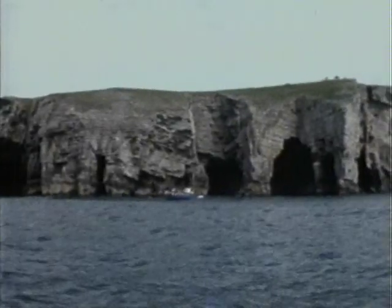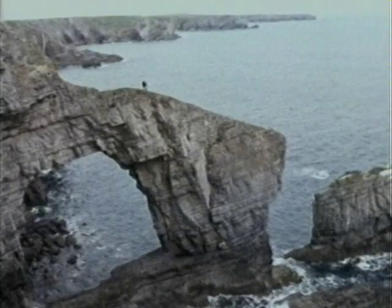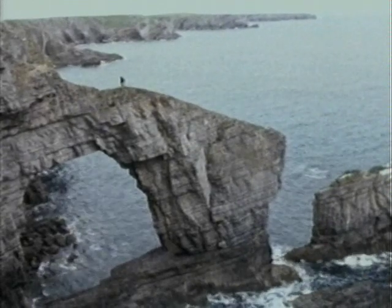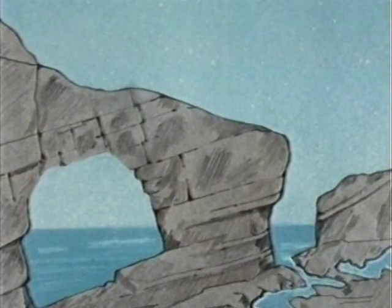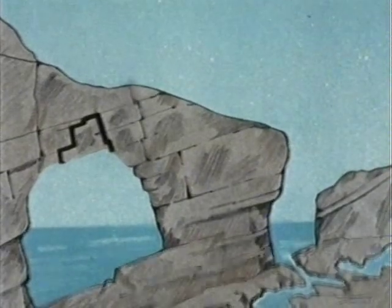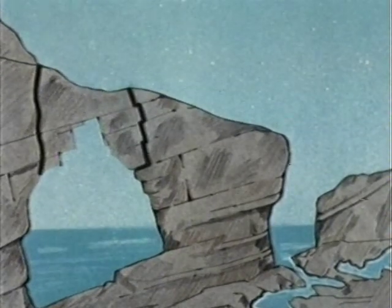Approximately 21 metres high, the upper part is level with the cliff top. It juts out to sea as a very narrow feature. Eventually, over thousands, or more likely millions of years, the roof of this arch will collapse, as this diagram shows, leaving an isolated pillar of rock, which is called a sea stack.